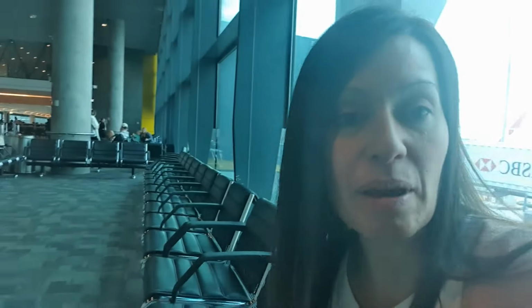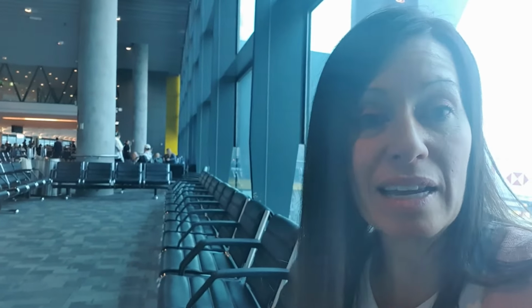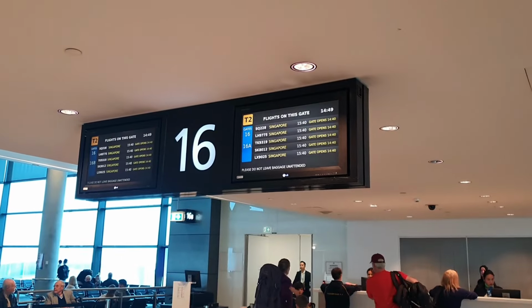Boarding will commence about 1 hour before departure. So this is a great flight time. We're taking off at 3:40 in the afternoon, Melbourne, Australia, Eastern Standard Time, and we're arriving into Singapore at 9:20 at night. Okay, here we are about to board.